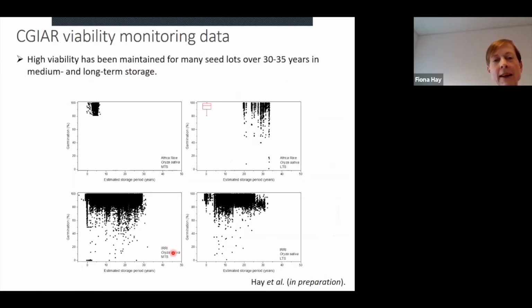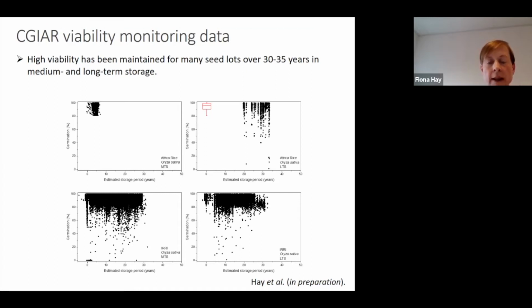So looking at some of that data in a more classical way, this is data for Oryza sativa from both Africa Rice and IRRI, and again, medium-term storage and long-term storage. And you can see certainly in the lower two graphs how quite a significant proportion of seedlots are making it, still have high viability after 30 years or more in storage.